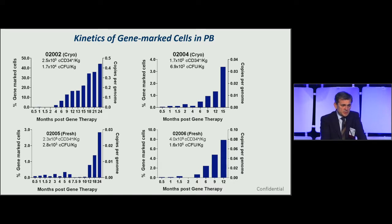Well, what this slide shows is the kinetics of gene-corrected cells in the peripheral blood of the 4 patients that were infused with corrected cells. Of course, in none of these patients was any conditioning regimen used. So despite the absence of conditioning, after a latency period, we observed in all the 4 treated patients progressive increases in the proportion of corrected cells, which in patient 02, where the follow-up is now 24 months, is currently 45% in peripheral blood.